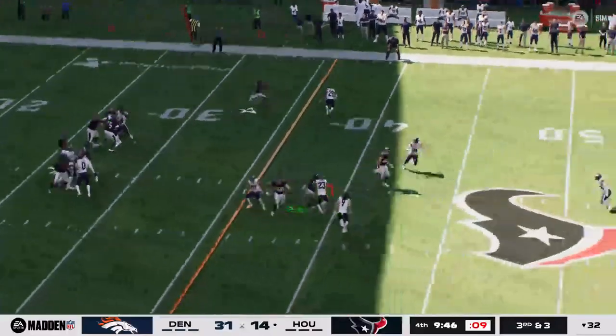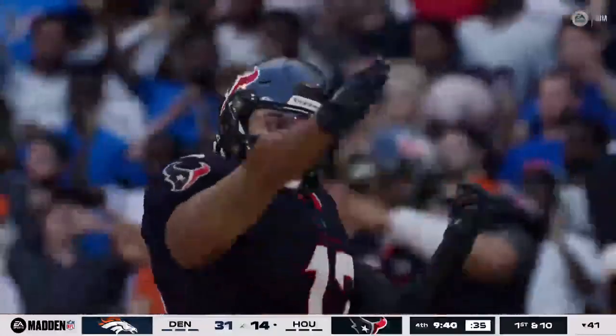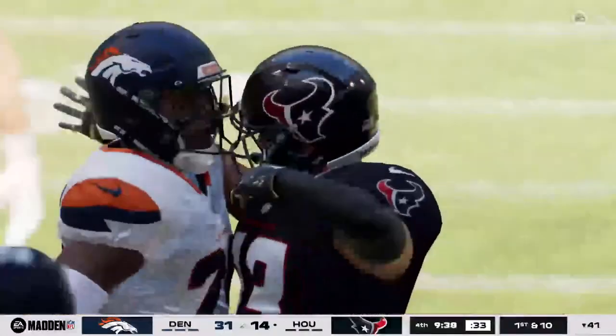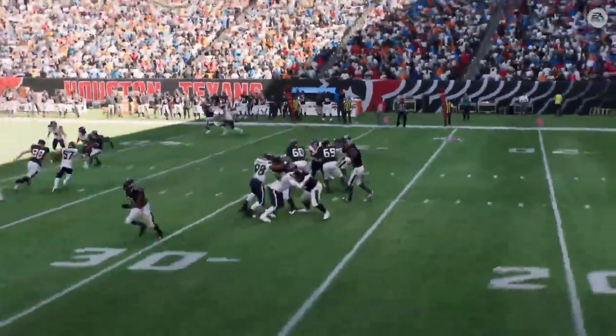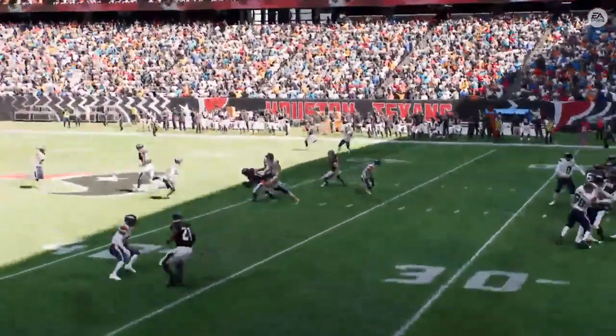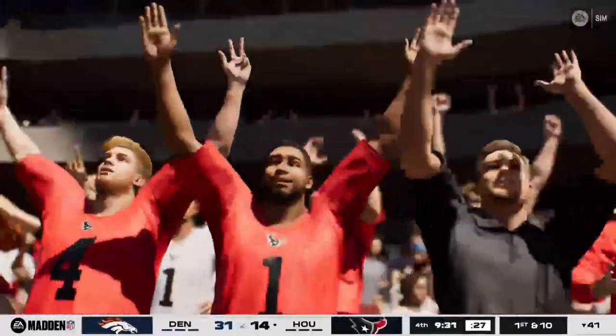Here's Stroud. Work in the middle of the field, and he's got a man, complete. 7 catches for him now, and his last one, a first down. First down, 10 at the 41-yard line. Going to old reliable there to the slot on third down.